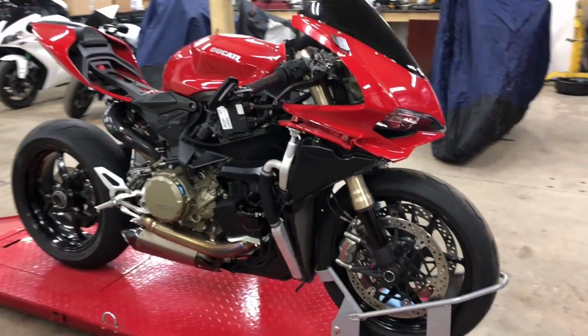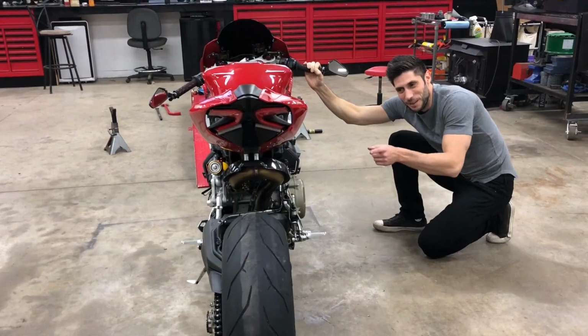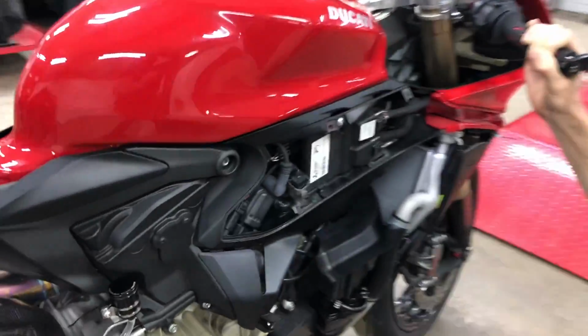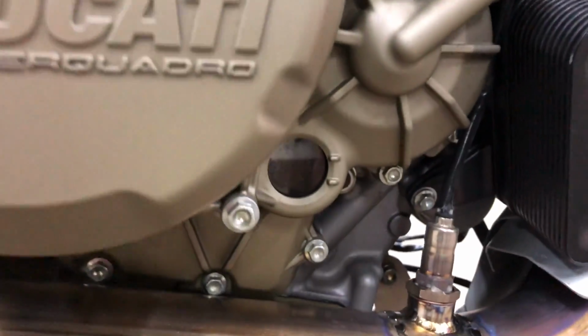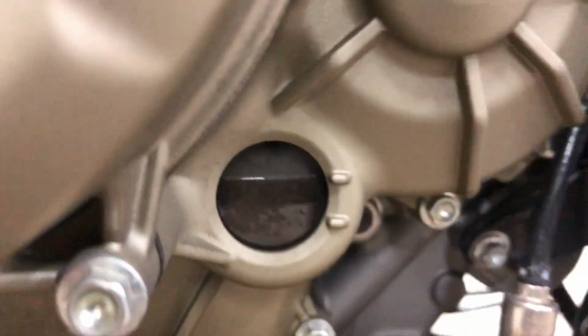Next step is getting the bike off the stand on level ground so we can continue to add oil and make sure we're good to go. Bike is straight and we just checked the oil level. This is after we ran it a couple times, kept adding oil, and there you go, guys. Dead on, right where it needs to be.